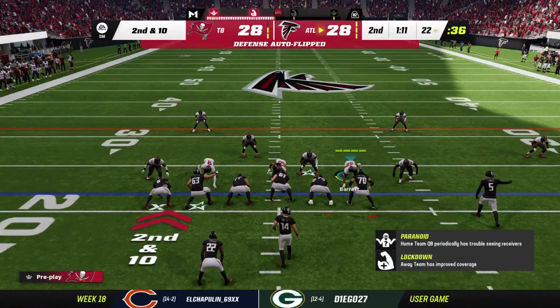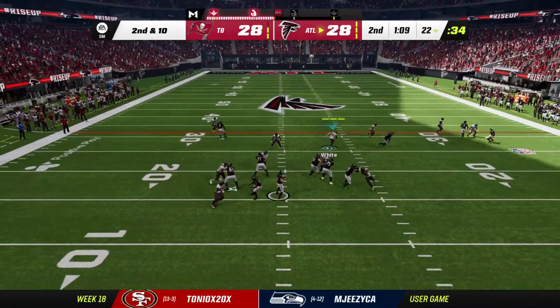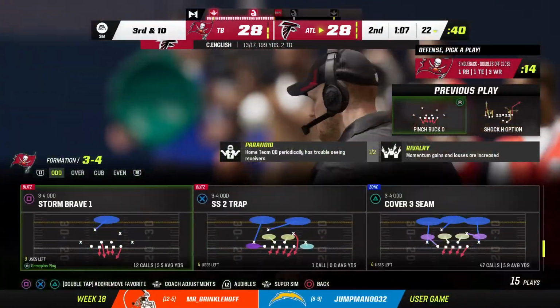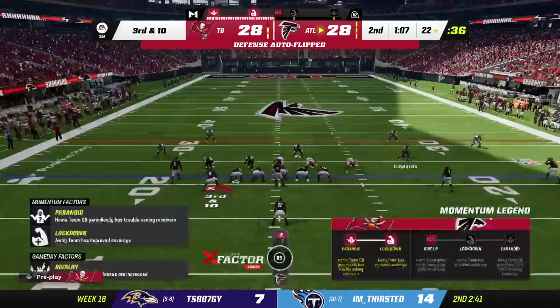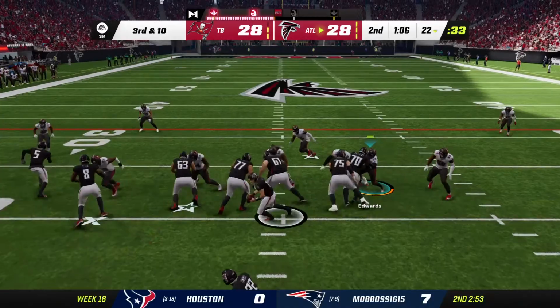So after the incompletion on first, now 2nd and 10. Back to throw. English. Toward the right sideline, but it's incomplete. Well, so far in this drive, they've done some good work. They force incompletions on 1st and 2nd down, bring up 3rd and 10. That brings up the big question. Do they bring pressure, or do they play coverage on this down?